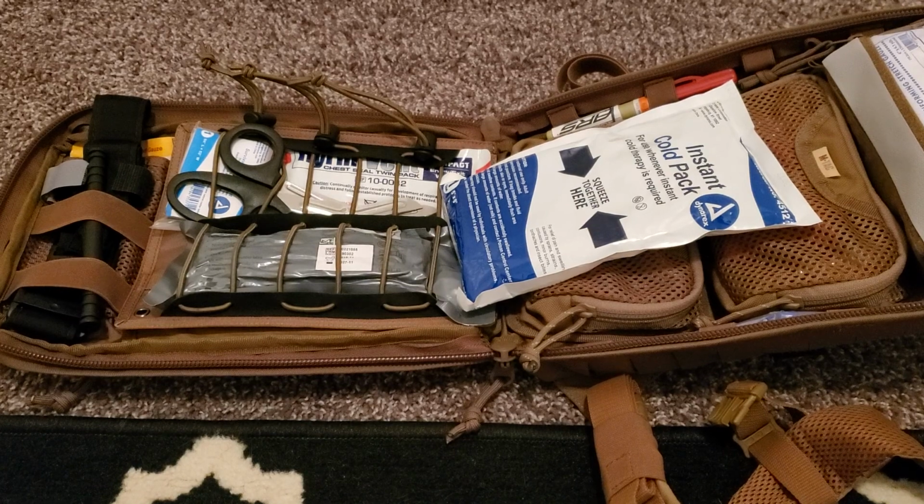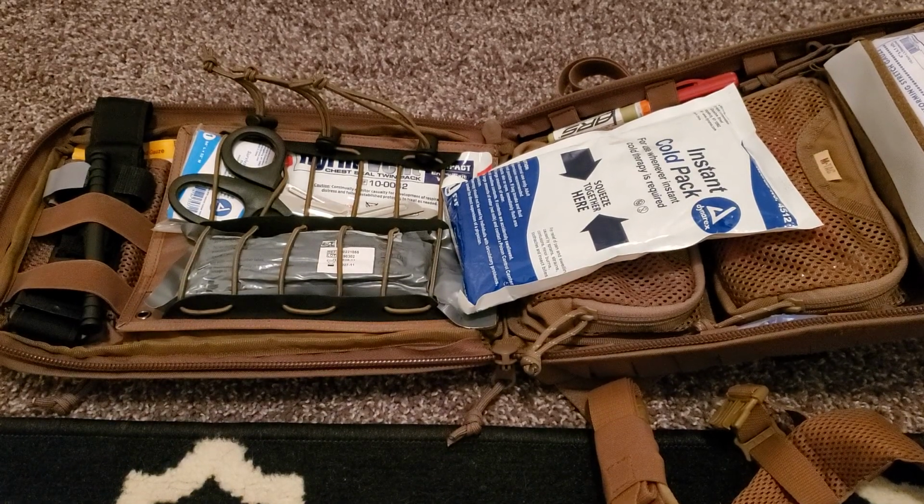I wanted to do a video of my medic pack that I carry around with me. So obviously not everyone's going to have this on them, but I kind of just wanted to give you guys an idea of some supplies that would be good to have. Obviously not everyone would know how to use these supplies, and I'll try and clarify that you probably don't want to try some of these supplies unless you know how to use them. Some of them you definitely want some training on.